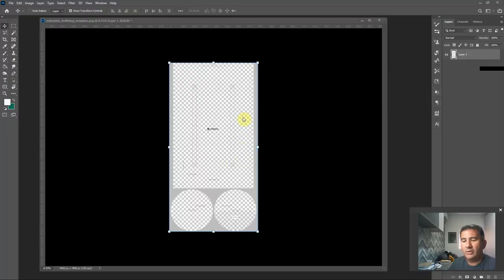Okay, so now let's say I want to create a duffel bag with a Thanksgiving theme on it, and that's just as simple to do. Let's hop over to my screen and I'll show you how it's done. Okay, so here we are. We've got the duffel bag template up and running.